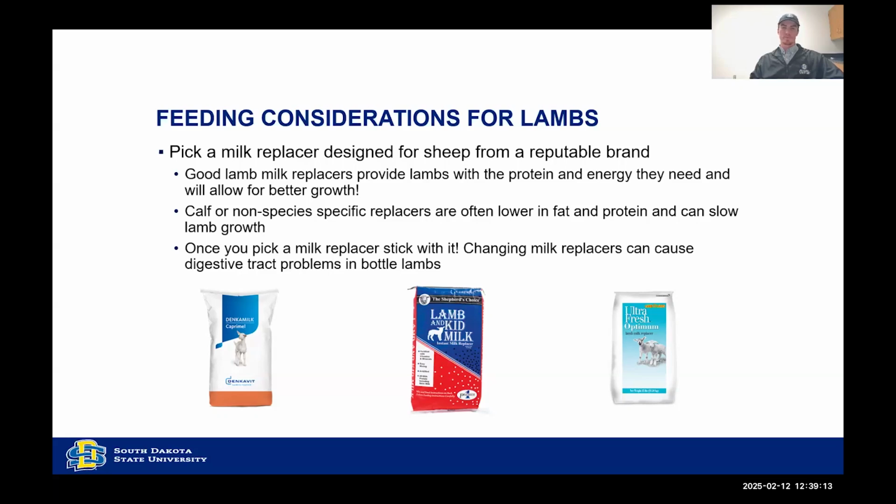Buy something from a reputable brand. We use the Shepherd's Choice. It works really well. It's formulated to have the right energy and protein for lambs. Using cow or calf milk replacer or whole milk from a cow works, but it really isn't getting your lamb all the nutrients that it needs.